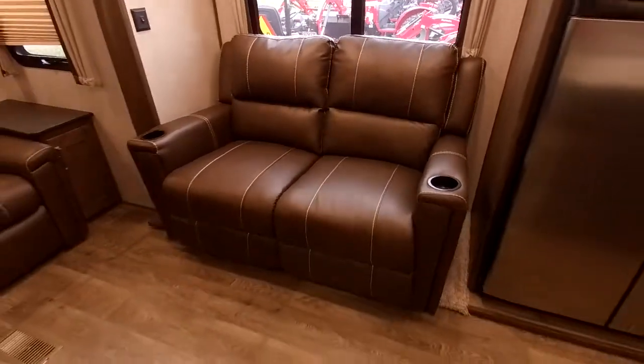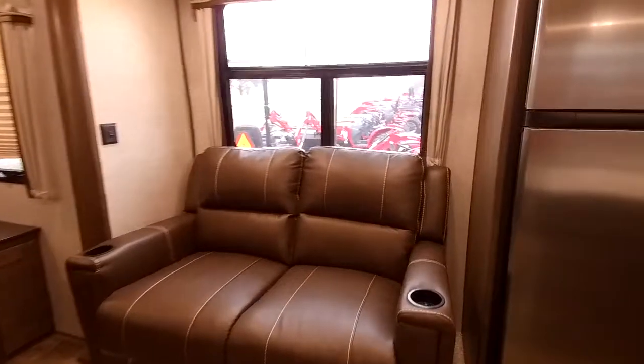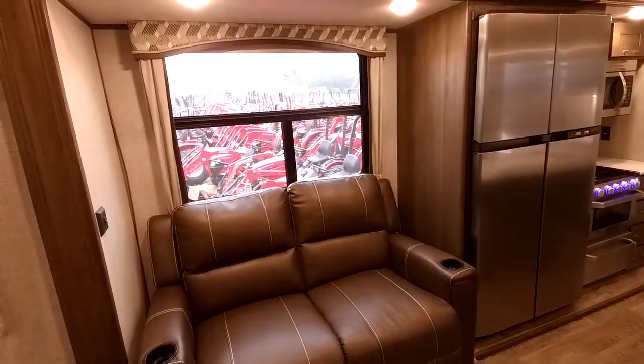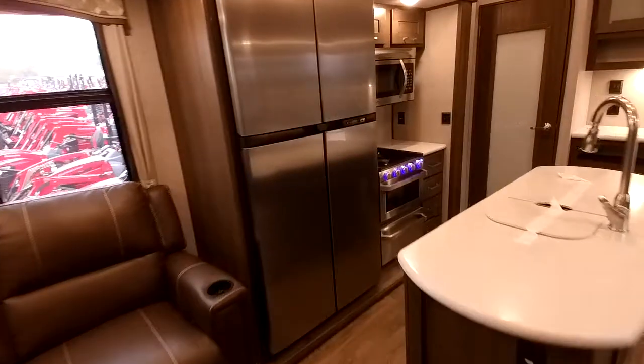Coming over here, you have the 2 very comfortable recliners right in front of the TV, huge TV that's included. You do have 2 cup holders there, and great thing about this 325 RL, just like that 298 SRL we looked at, and also a 350 FB, this is 3 slides. So you have one right here and one right over here, so it really opens up the space. Just a huge living room. I think that's why this one's so popular.